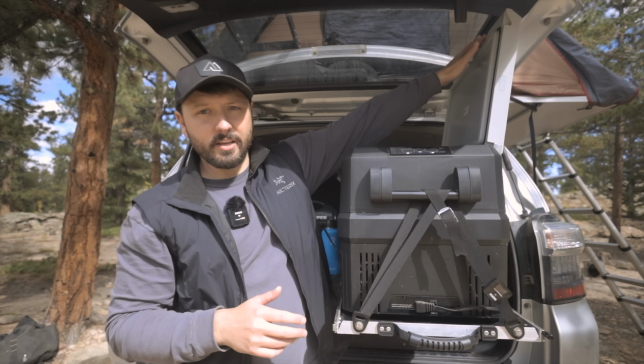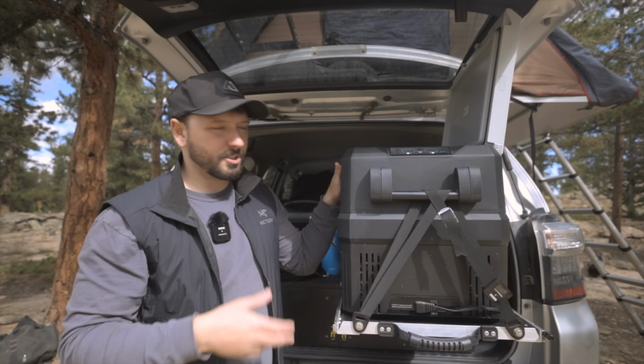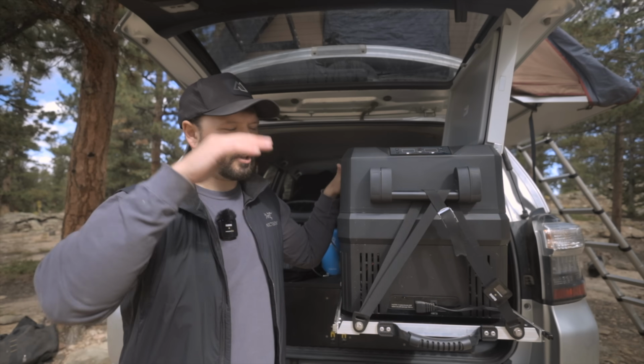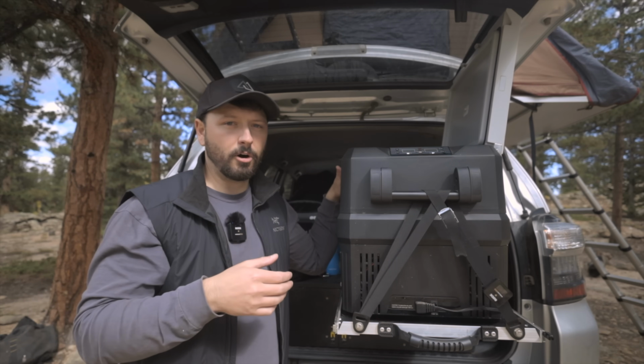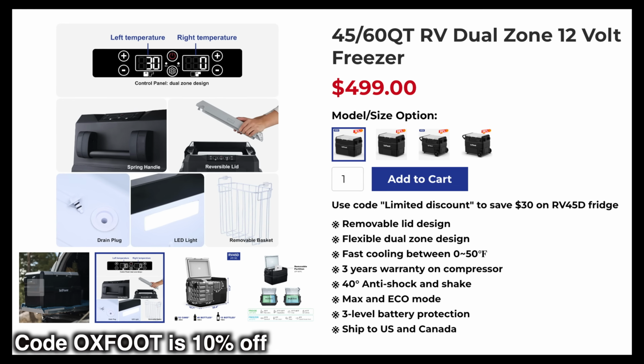So the last one I think might surprise some people, but that is going to be a fridge. This is the Set Power RV45D. It's super efficient, so I would just bring it pretty much year round. With the fluctuation of temperature that comes with fall, it can be really hot one minute, really cold the next. Having something like this keeps it regulated.